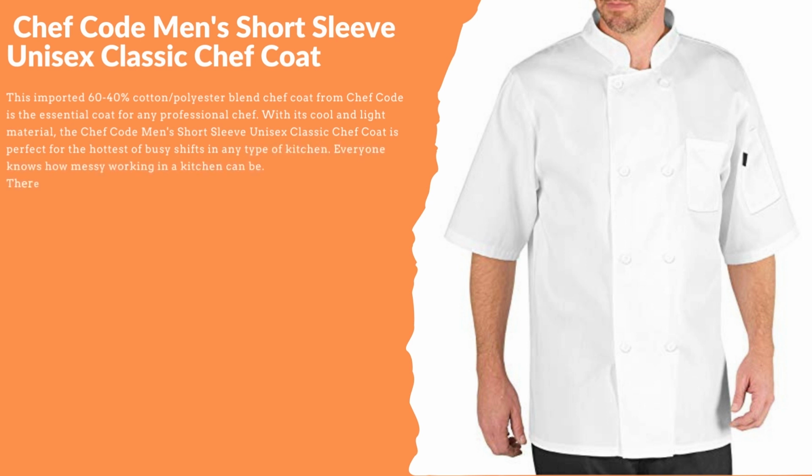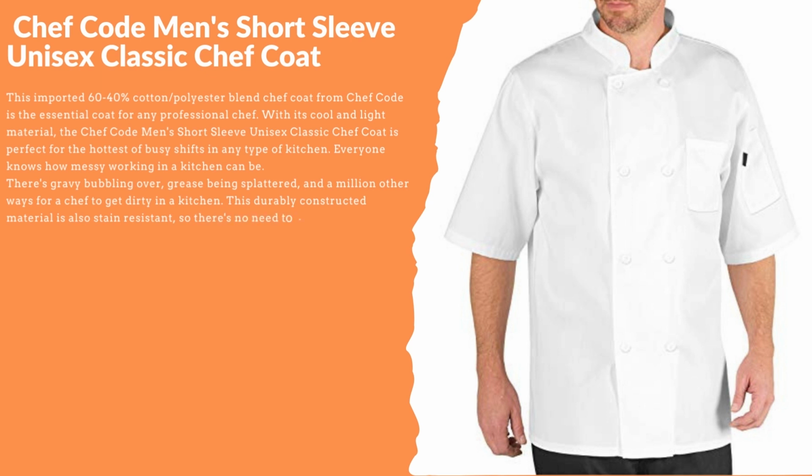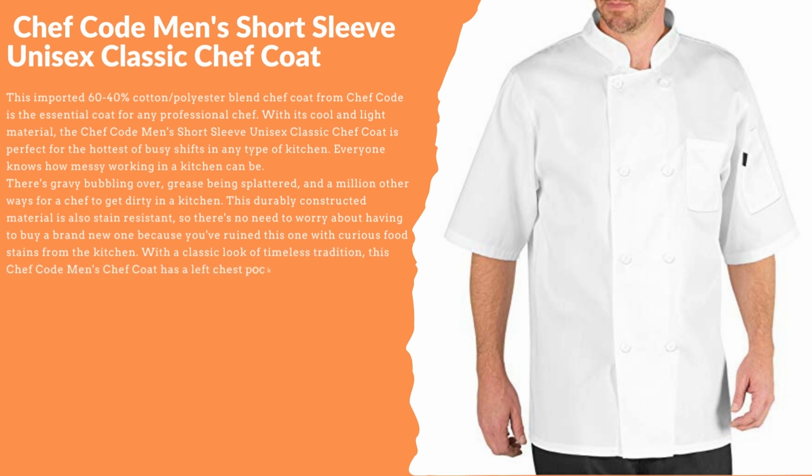Everyone knows how messy working in a kitchen can be. There's gravy bubbling over, grease being splattered, and a million other ways for a chef to get dirty in a kitchen. This durably constructed material is also stain resistant, so there's no need to worry about having to buy a brand new one because you've ruined this one with curious food stains from the kitchen. With a classic look of timeless tradition, this Chef Code Men's Chef Coat has a left chest pocket, as well as thermometer pockets to hold your necessary tools of the trade.